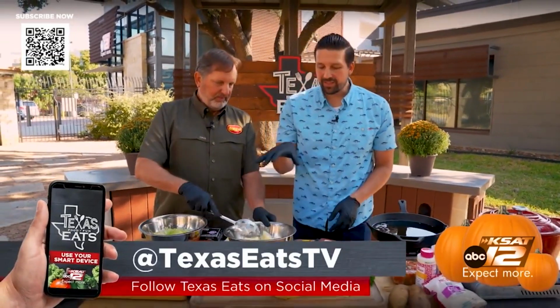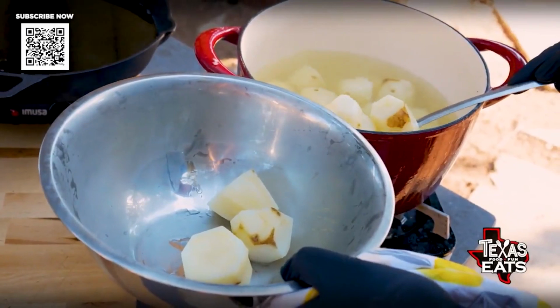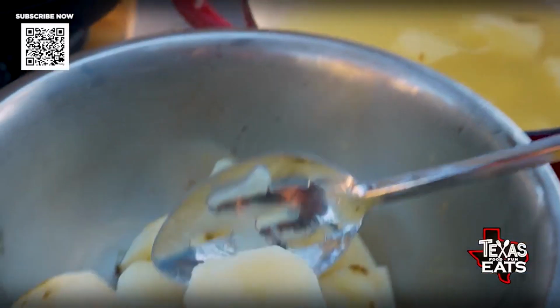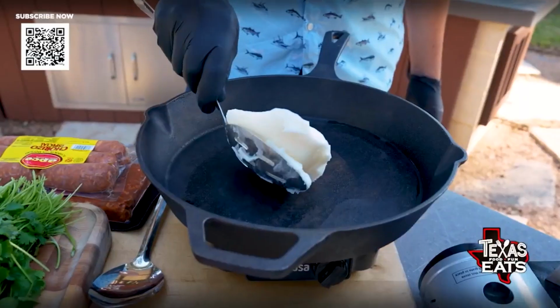Now, we use 6 russet potatoes here. Now these aren't the big ones, right? These are the ones that come in the 4-pack at HEB. We're gonna keep the ratio just about right. I want more potato to chorizo ratio. And don't worry, we are gonna cook this. What are we gonna cook it in? Man, we're gonna cook it in lard.